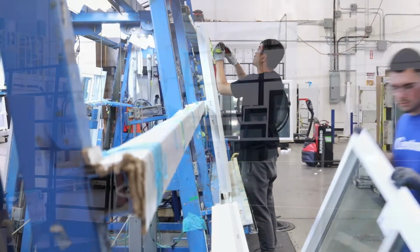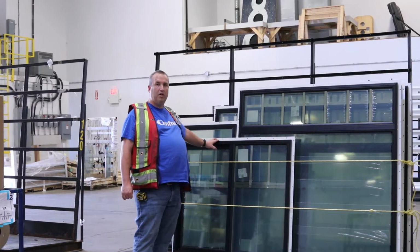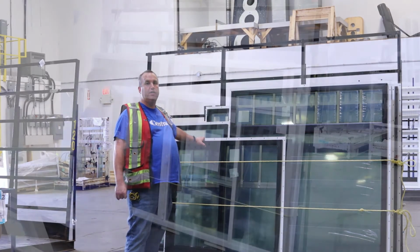After the last quality control point, we'll load the windows. This is where they end up on these specially designed racks that go on our trucks to be shipped out to branches and to project sites to get your windows.